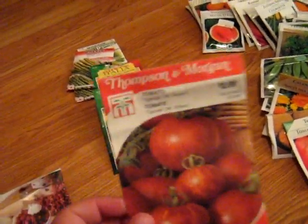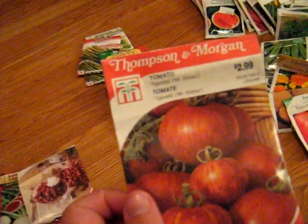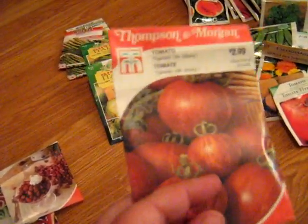Mr. Stripey tomatoes. This says Thompson & Morgan, but if you look on the back, it's Mackenzie Seeds. So they actually sell seeds under a few different names. And I bought this seed last year and forgot that I had it, and the germination's been great. I have a small flat of it growing outside right now.